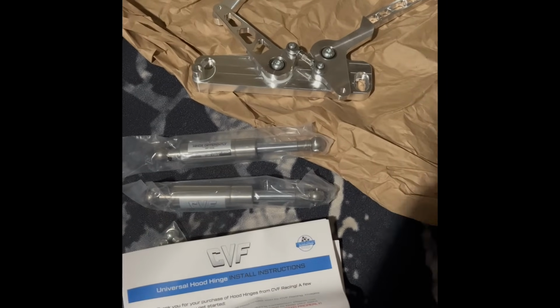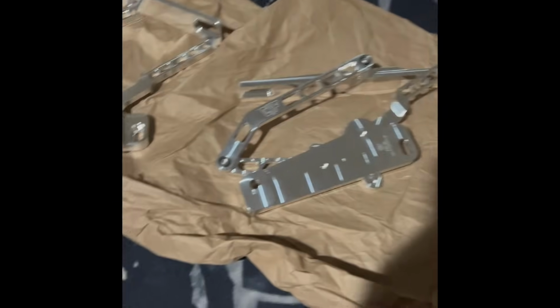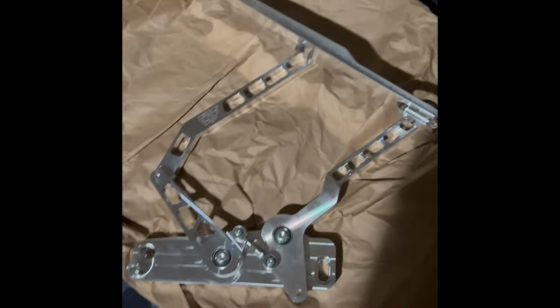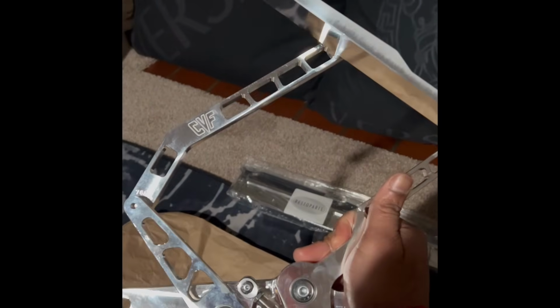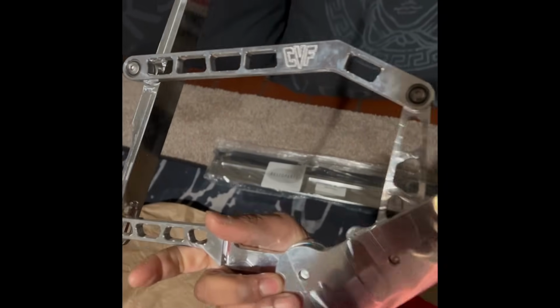What's up, y'all? Whips and Kicks. Ordered a couple more parts for the Monty while I was at the paint shop and getting the engine done and all that. Grabbed these CFV racing billet hinges. They're all right for the price. Well, I don't know about for the price, but they're all right. I don't know why billet hinges cost so much, man. But yeah, the craftsmanship on them looks pretty decent. It's my first set of billet hinges.